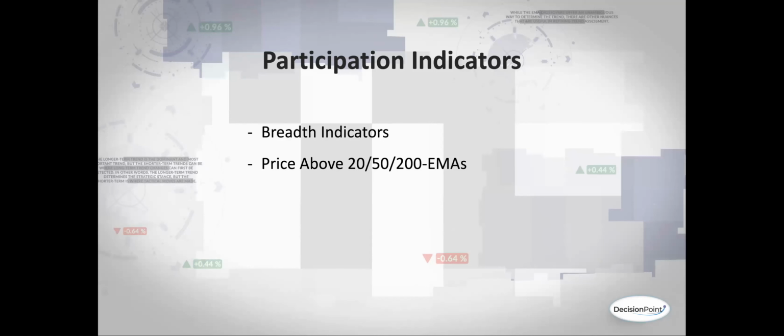So let's talk participation indicators. What are they? Some of the ones you may be familiar with are price above the 20, 50, and 200-day EMAs, meaning the percent of stocks that are above each of those EMAs. We have breadth indicators, which I'm going to talk about a little bit. And then my favorite, the best participation indicators ever, the golden and silver cross indexes. They're very easy to understand, so I think you're going to really get a lot out of this.